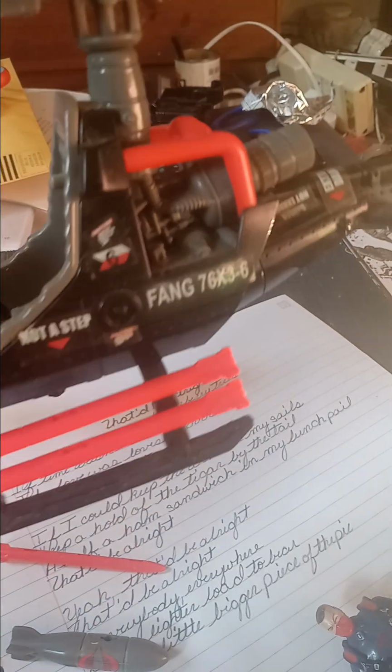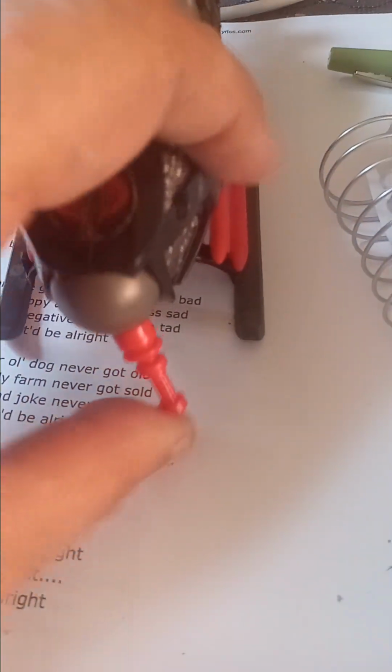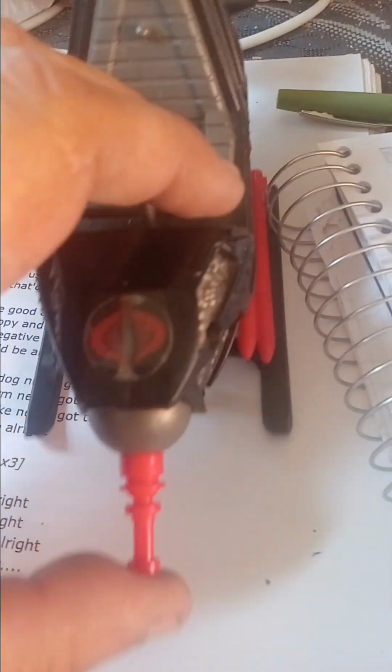Both of them have the engine, and both of them have the front mounted cannon, where both are movable. You get the blades out of the way. Both are movable because they go side to side, down, and up. This one has a different type of cannon, but still movable. So let's go ahead and take a look at the FANGs with the pilots inside of them.